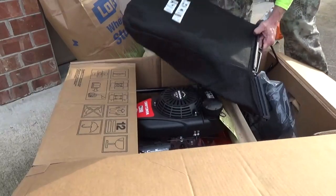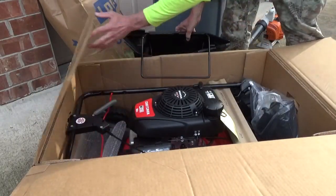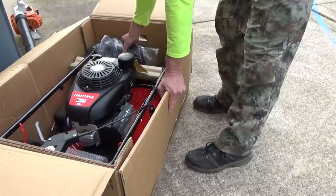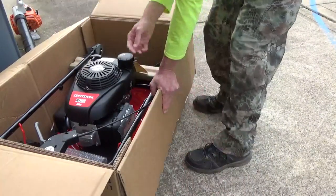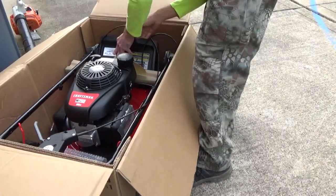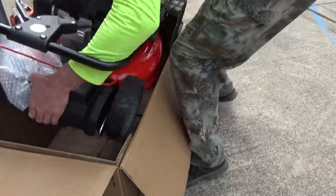That's a blocker. Yeah, oh, that's a shiny one. Nice and clean. We got our little surprise pack here. Throw that down. All right. Oh, dang.